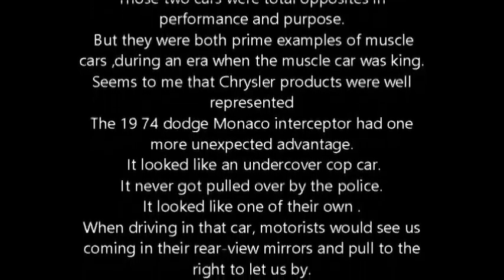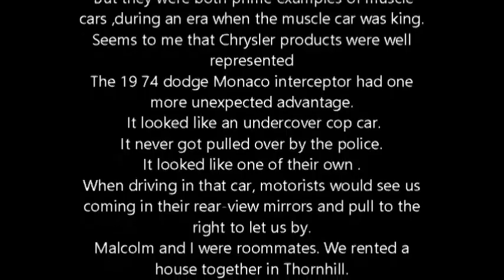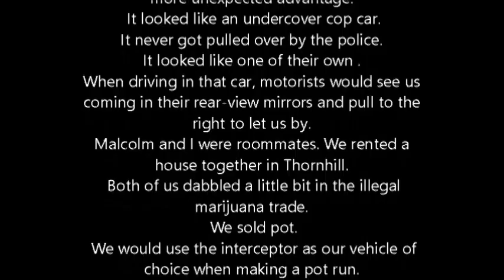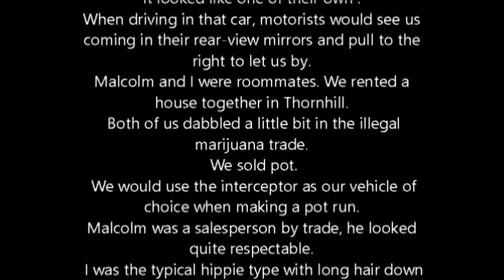Seems to me that Chrysler products were well represented. The 1974 Dodge Monaco Interceptor had one more unexpected advantage. It looked like an undercover cop car. It never got pulled over by the police. It looked like one of their own. When driving in that car, motorists would see us coming in their rearview mirrors and pull to the right to let us by.